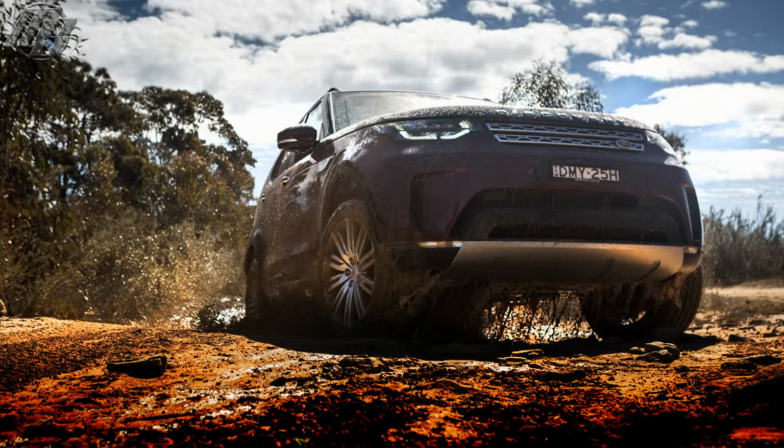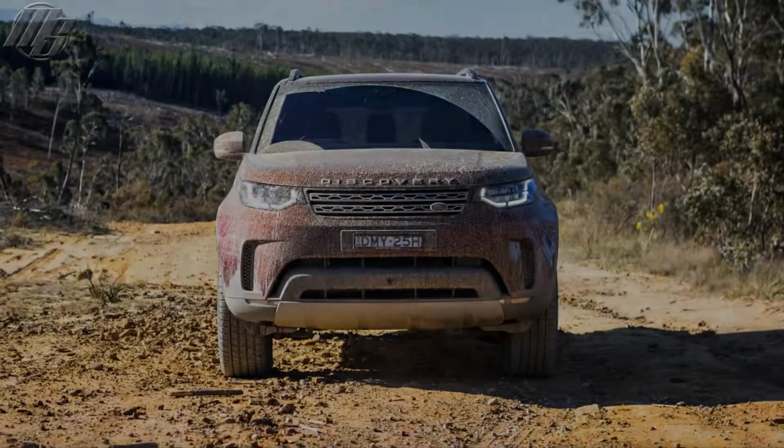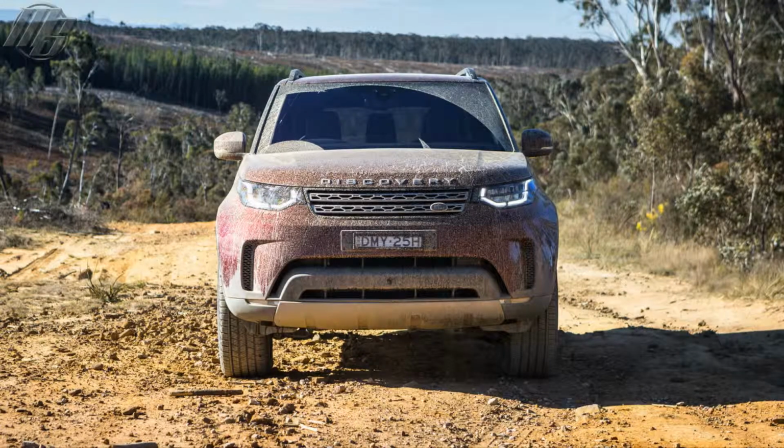The 2017 Land Rover Discovery HSE Luxury is a departure from its roots, but is that a good thing, or a bad thing? Matt Campbell finds out.